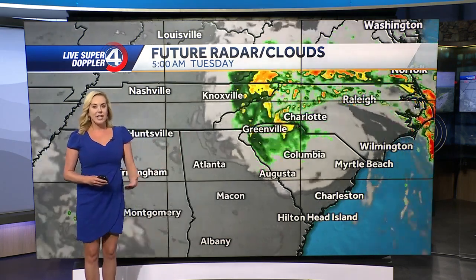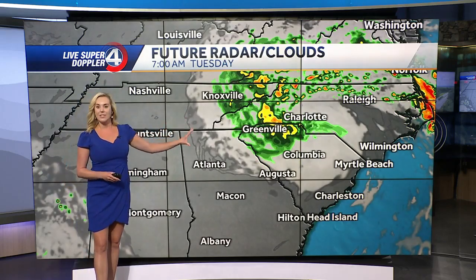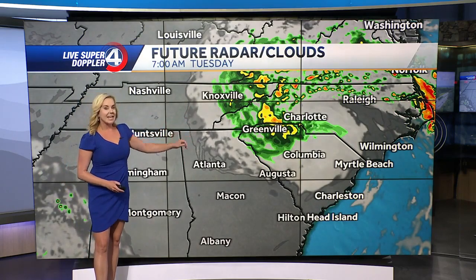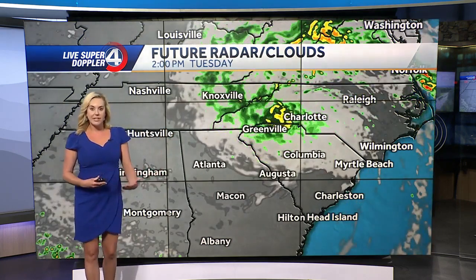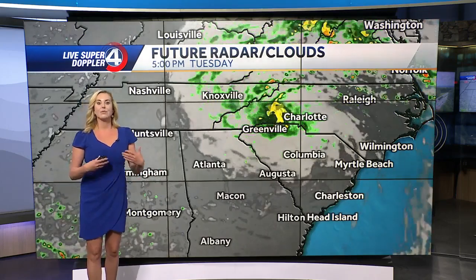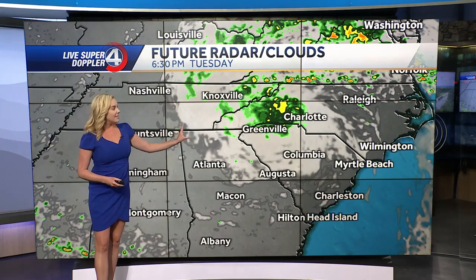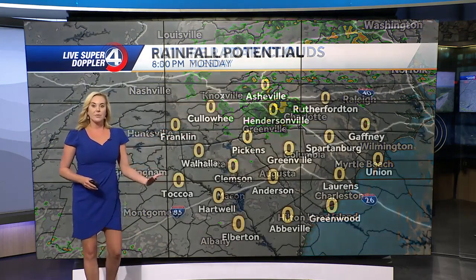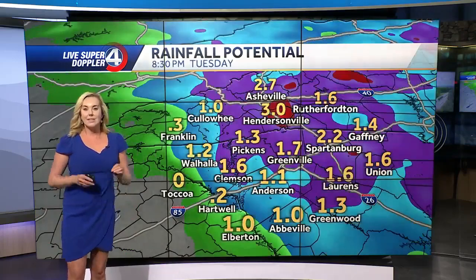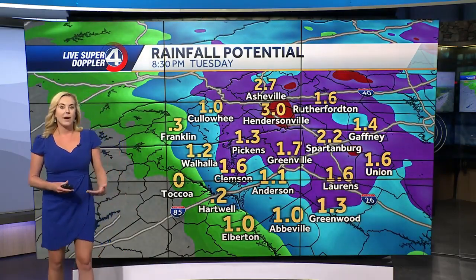So a lot can change with this forecast, but with the latest guidance, still looking likely that we will see the heaviest of the rain late tonight and into the first part of the day on Tuesday. Then as the day progresses Tuesday, yes, still going to see periods of rain, but at least the heaviest will eventually start to taper on off and lift northward as the system continues to work its way out of our area. Now, as we look at the rainfall totals, use this as guidance because this is going to need to be fine-tuned over the next 24 hours.